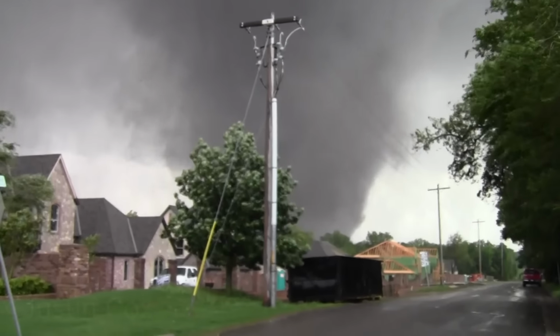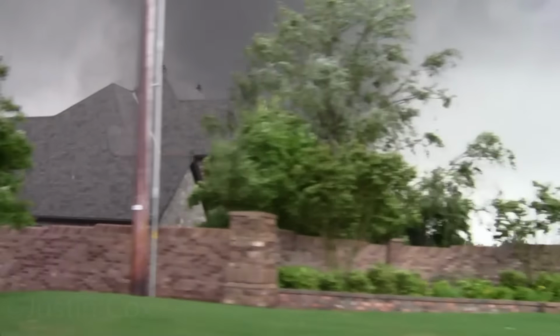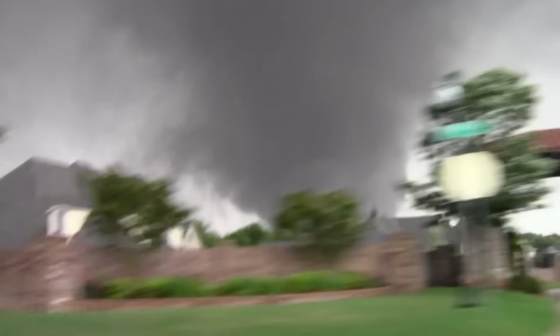You need to be below ground. You can see the tornado on the right-hand side of your television screen. Again, that is right here over Southwest 149th Street. And again, that becomes South 34th Street in Moore. That is going to be one block north, one street north of Indian Hill Road in Moore.